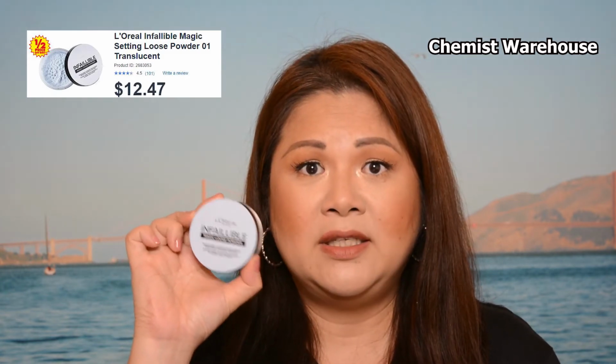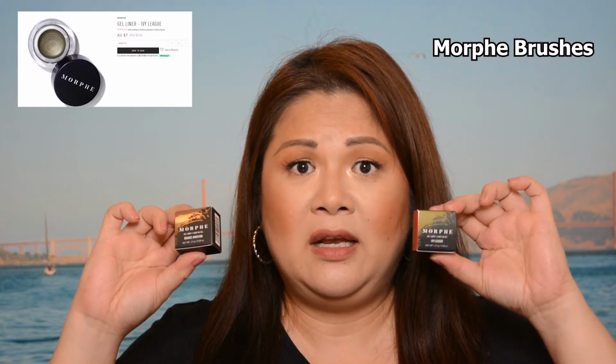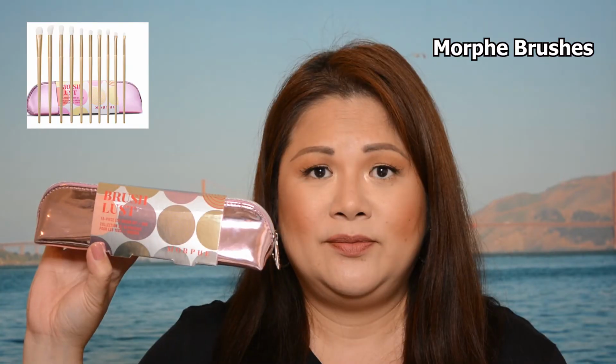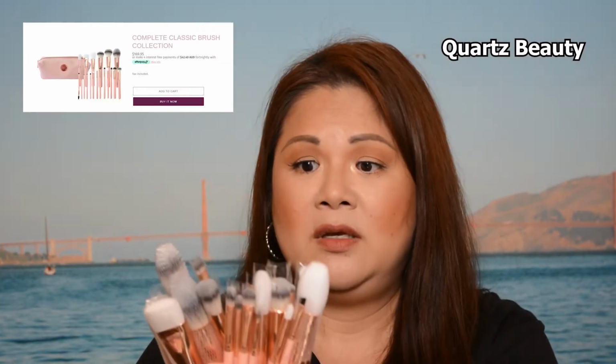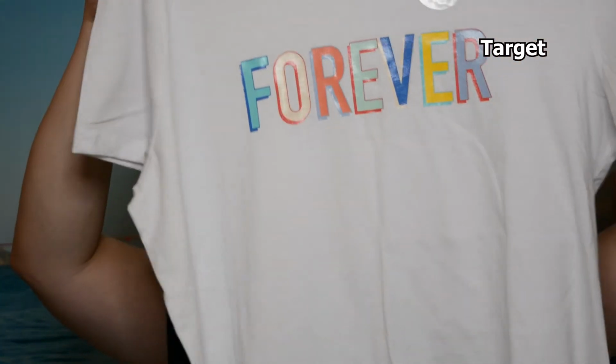This L'Oreal Infallible Magic Loose powder, from Flower Beauty a blending sponge and a jelly highlighter. Brushes, I actually picked up a couple of their gel liners. Their palette, which is a 35M Boss Mood. The brush, the 10-piece eye brush set. Did some shopping with Quartz Beauty, a makeup brush set, and then just randomly from Target, I picked up a shirt. Only got this for $5. Just a t-shirt from Target.